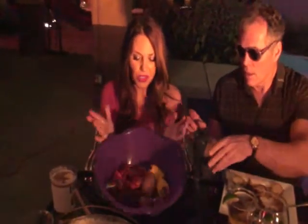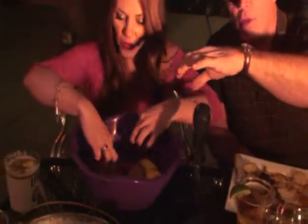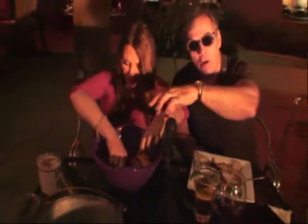Now, what else is in this bucket? Well, there's potatoes and corn. Your hands do get messy. Take a look at that. Corn and potatoes in there. With all the spices that they cook all this with, the corn and potatoes are cooked with the crawfish.